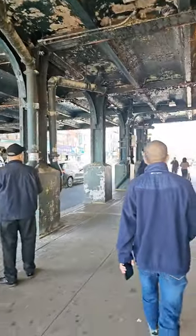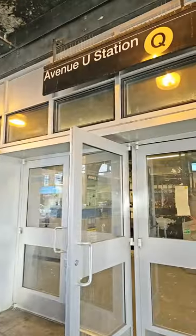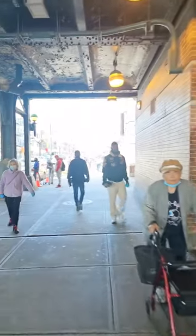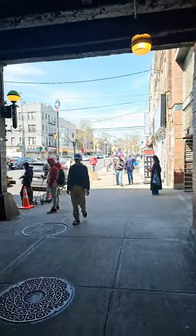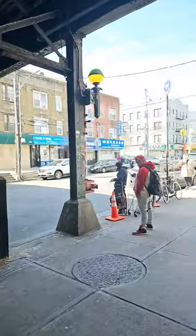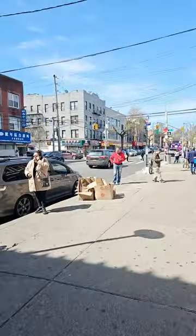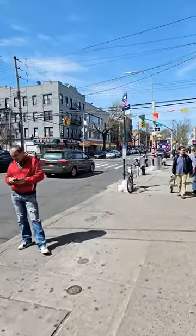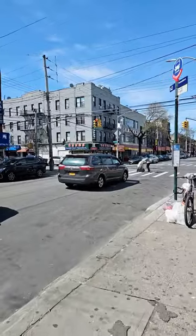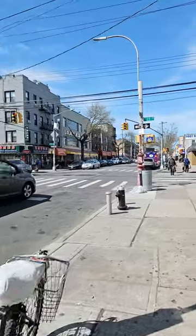We're under the train station, and it is pretty ugly. Look, it needs to be painted. Avenue U station. The Q train is not running today, people. I think they're still doing work on the Q train. So we're at the B3. Now I just told you, the B3 is going to Bensonhurst. So this is Sheepshead Bay, and it will take you to Bensonhurst.